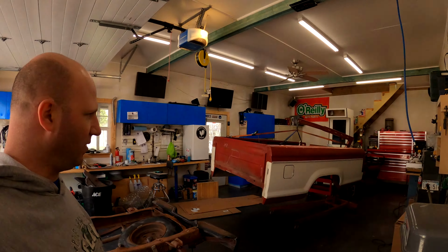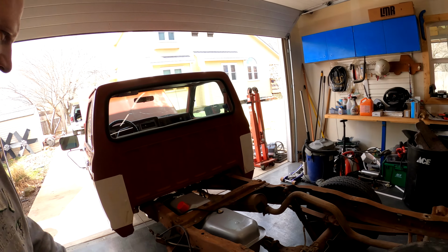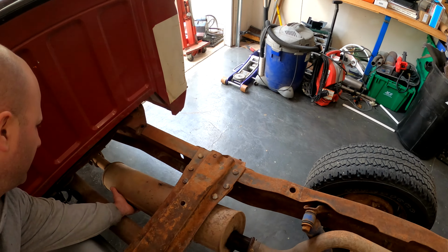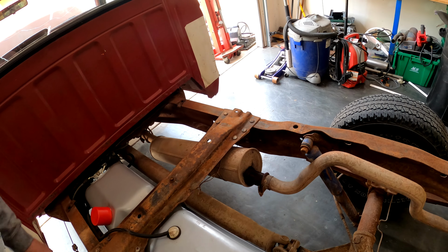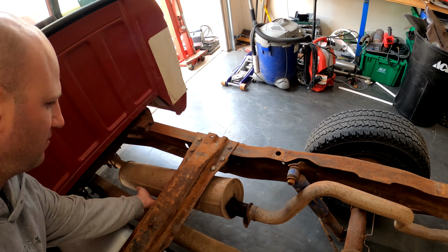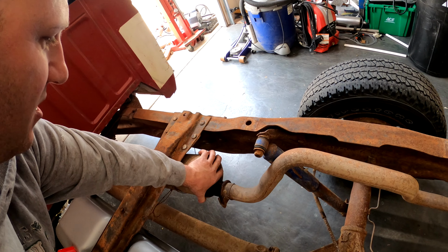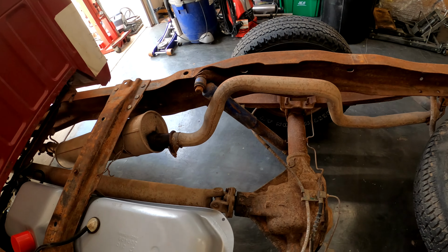But we'll get it back in here. I'm going to pull that bed off again just to make it a little easier. The bed is off again. That's, I don't know, a 5-minute job on these old pickups. And you can see here why the muffler's got to go. I don't know what the heck is going on with this thing, but it's pointed very uphill. I guess it probably rotated at some point. Maybe the outlet was supposed to be the up end, but nothing good is coming out of that.